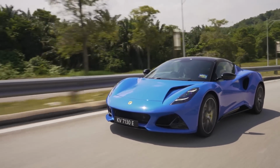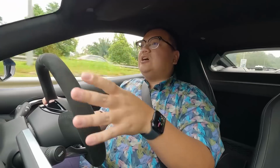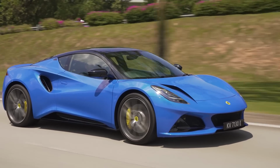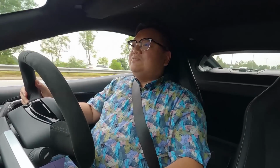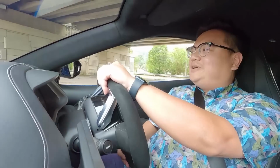The manual is claimed to do 4.3 seconds. The automatic, as usual, is slightly quicker at just 4.2 seconds. And unfortunately, this isn't quite the most powerful version of this engine. The last runs of the Evora with the same engine had up to 420, 430 horsepower, but here we are stuck with the standard 400. But that is only on paper, because out on the road, as you drive along, that hardly matters. This feels glorious. It's an absolute gem of an engine. It may have very humble roots from a Toyota Camry or something, but here in the Lotus, it is muscular, it sounds great, it's a proper engine, mate.